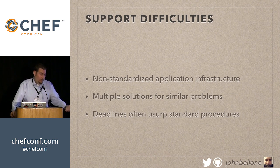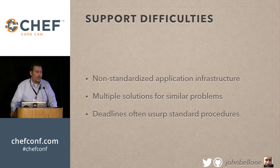So we knew we had some support difficulties. Our application infrastructure was not standardized. People running Ruby may be running Ruby Enterprise Edition, Ruby 1.8.7, Ruby 1.9.3, and maybe the newer teams are running Ruby 2.0. They may be running separate patch versions. Although we do have a security team that keeps our patch versions up to date, sometimes the app teams need to basically request that the Rubies be updated from major versions.